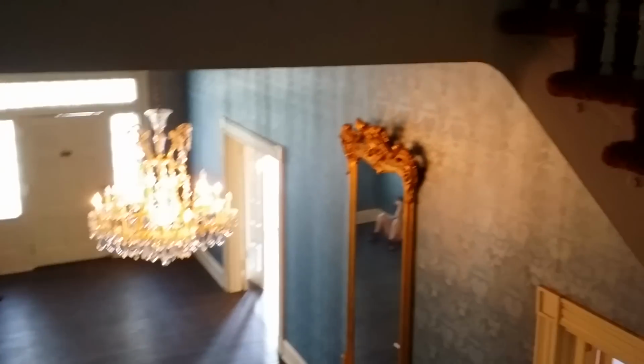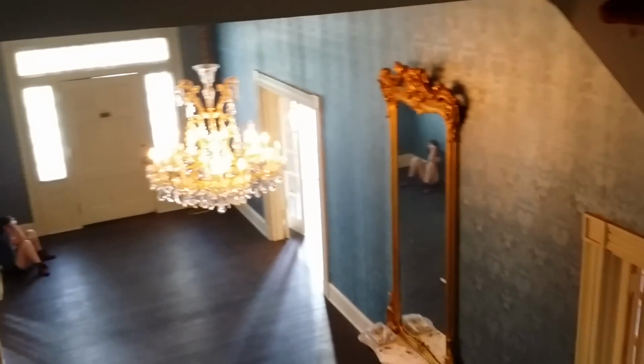Okay, so we're at the end of our tour. We start back here in the hallway with a beautiful view of the chandelier and the mirror and my daughter.